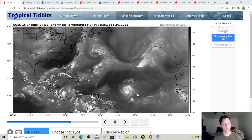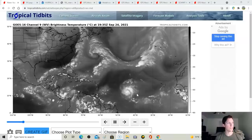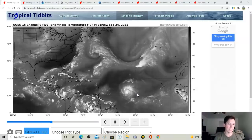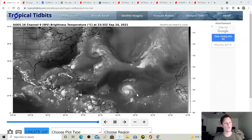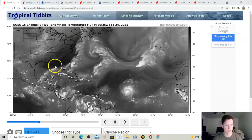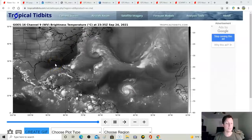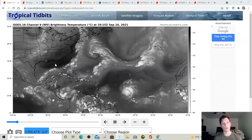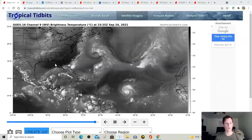There's been some interesting changes in the models today. Not really changes, but it's kind of solidified some things that we were possibly thinking last night. And that is the potential for development of a cutoff low over the mid-Atlantic, Northeast, or just somewhere over the eastern U.S. This has the possibility of pulling the storm a little bit closer to the eastern U.S., and that is what we're going to talk about here.